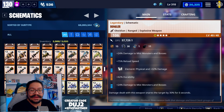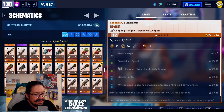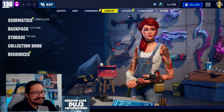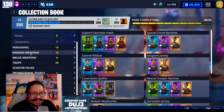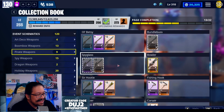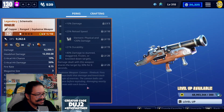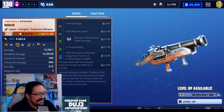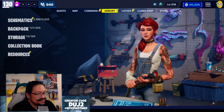And do I have another one? Oh, there might be one in my collection book. Okay, so I've got 1 here and 2 more here. And then there's probably one in my collection book. But wait, does it count that one? I don't know if it counts that one. Anyway, yeah, there it is. I have one there. Let's see. Yeah, okay. So I had no idea I had 4 already.